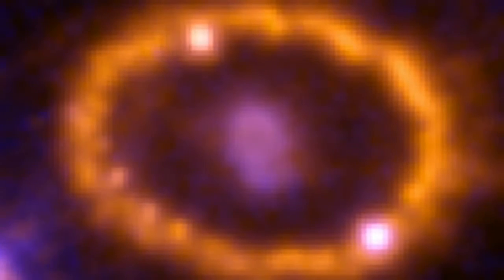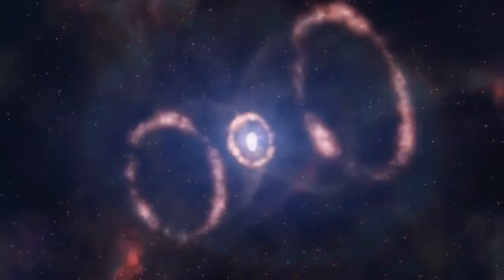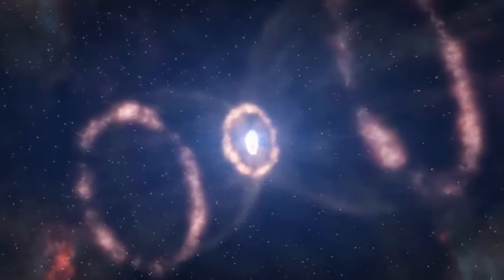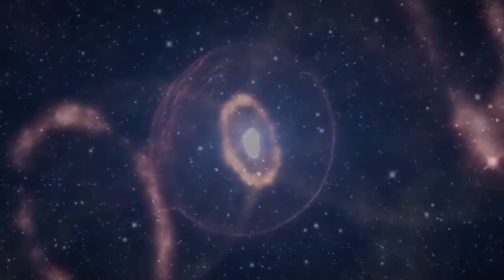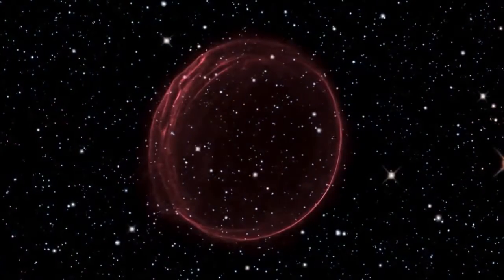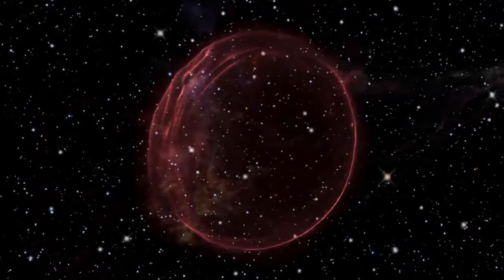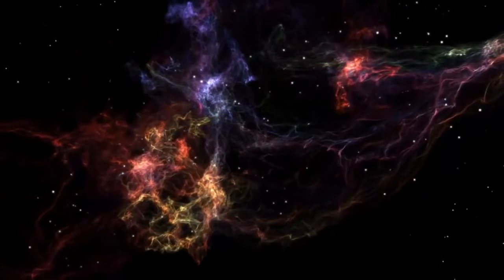Astronomers have marveled at the complexity of the explosion, including the patterns etched by its expanding shock wave. Even though a supernova is only bright for a short period of time, the dusty clouds it leaves behind can last for millennia. Their effect on the surrounding interstellar gas lasts even longer.